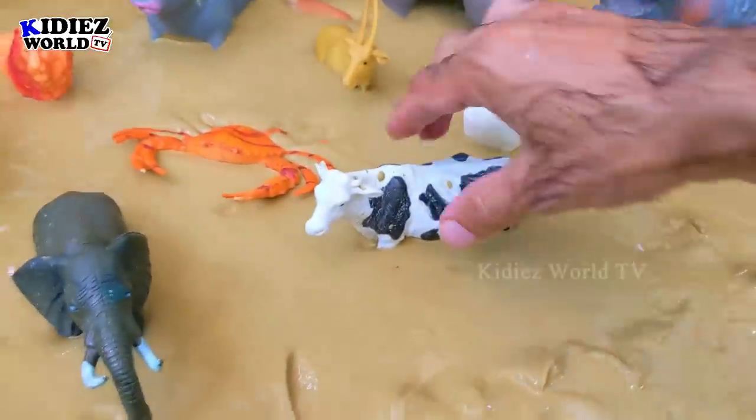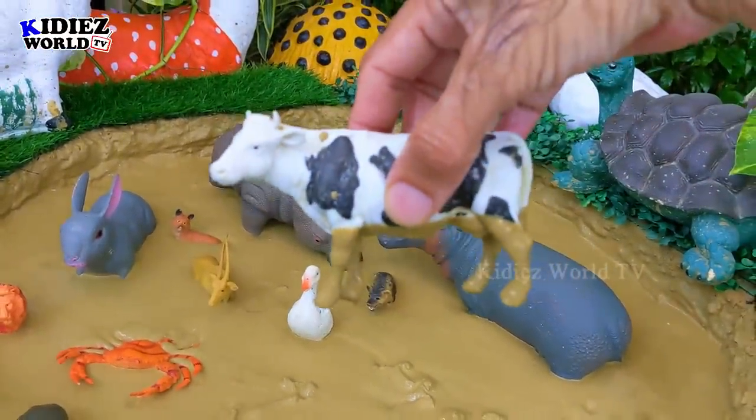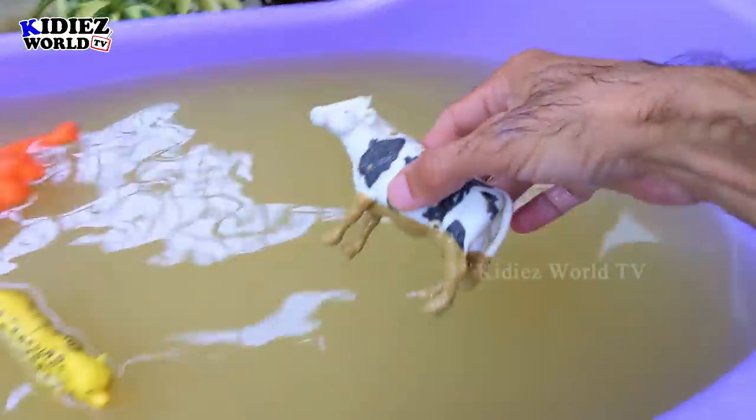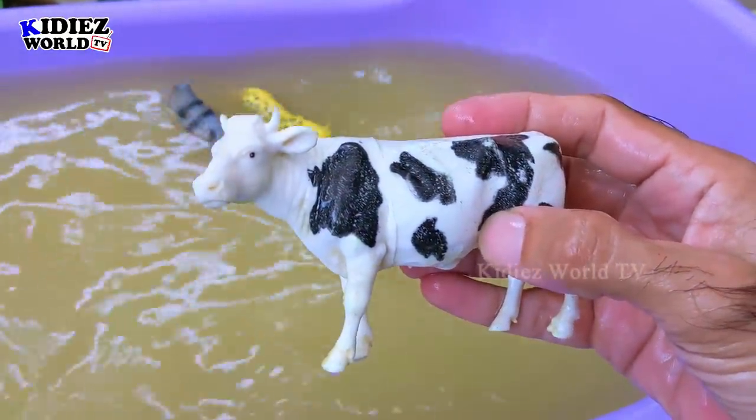And the next one we have is cow, which is quite adorable and a big farm animal. Cow is herbivorous by diet. We get a lot of benefit from cow. Here we go. Cow.